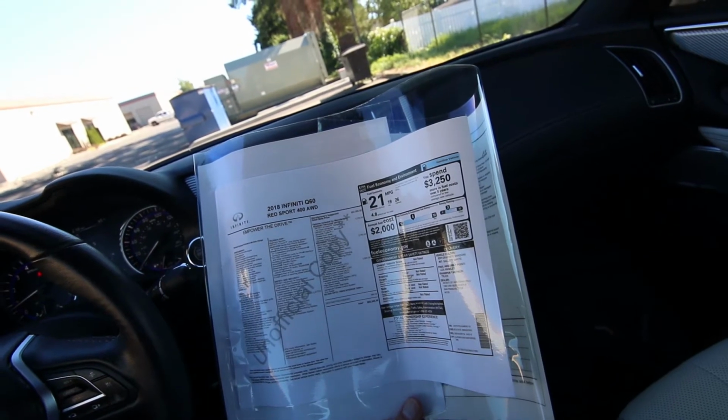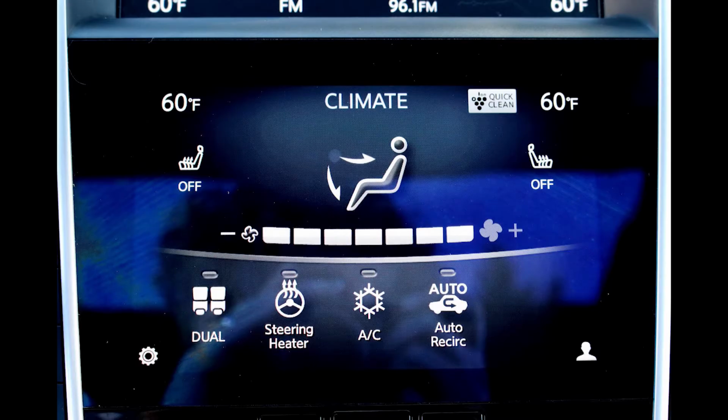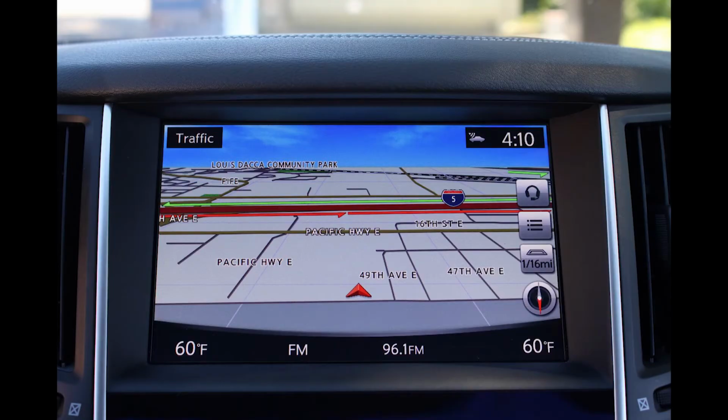So, Century package, $2,250. That gives you an Infiniti navigation system, heated front seats, heated steering wheel, and remote start. The Pro Assist package was $2,250, giving you blind spot warning with rear cross traffic alert, backup collision intervention, 360-degree around view camera, front and rear parking sensors, predictive forward collision warning, forward emergency braking with pedestrian detection, and rain sensing wipers.